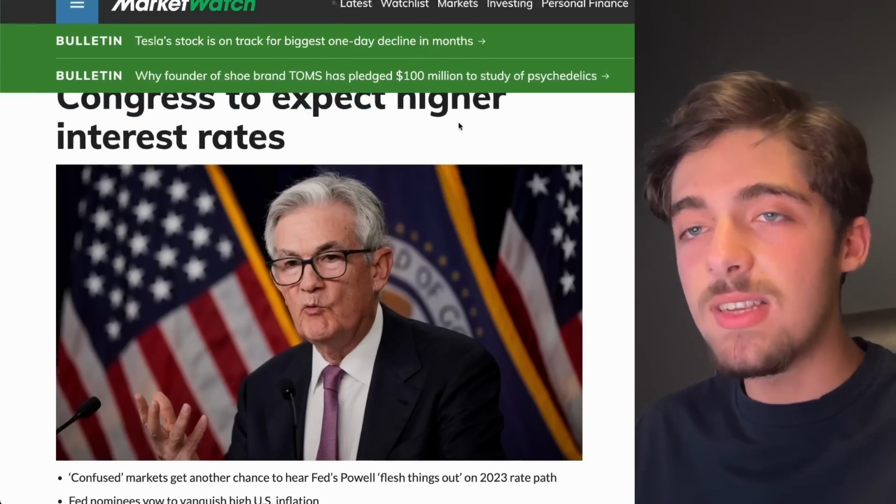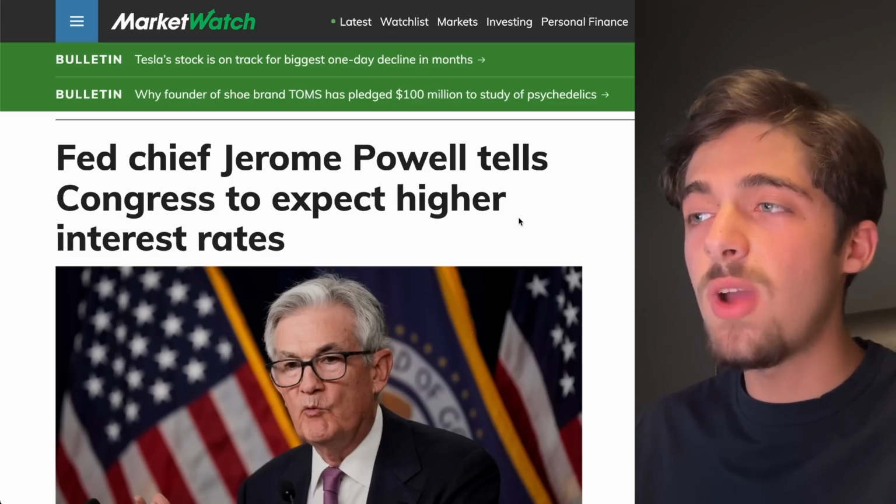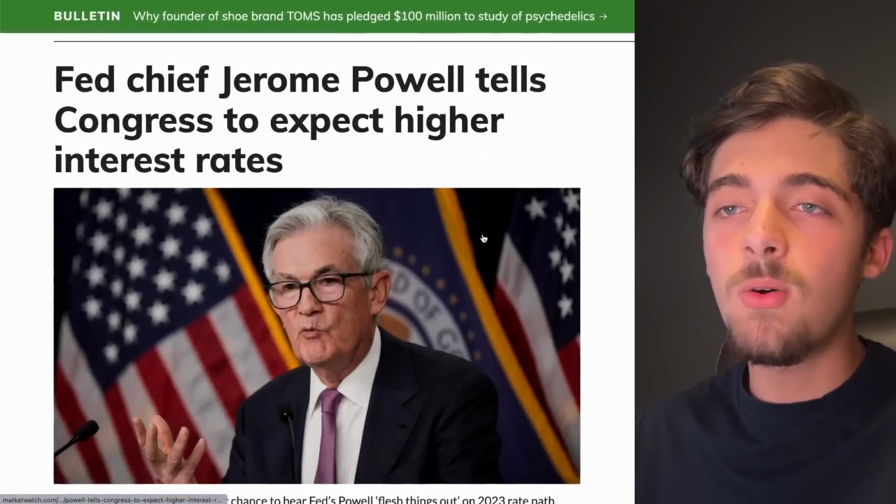This news came out today. So the Fed chair, Jerome Powell, tells Congress to expect higher interest rates. Now, this could also be causing Bitcoin to pump because, as you guys know, higher interest rates means that bank balance sheets will go literally to zero.